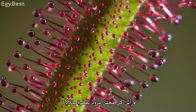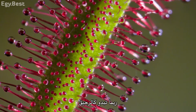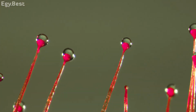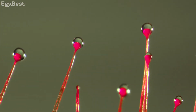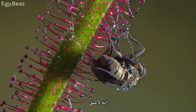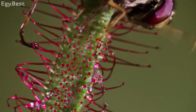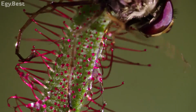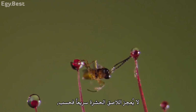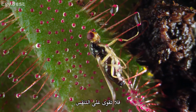Each tentacle is tipped with a glistening droplet. It may look like nectar, and indeed many insects seem especially attracted to it. But it's not. It's a glue. It not only holds the insect fast, but clogs up the tiny holes on its flanks so that it can't breathe.